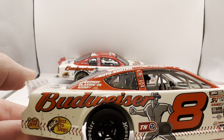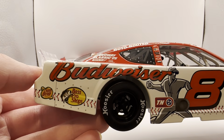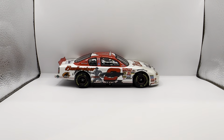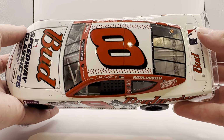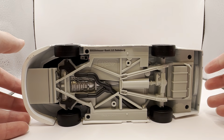I think a lot of people don't even realize it was different all around the car either. That's another one of those details a lot of people, I'm pretty sure, miss. But you got the same stuff. Let's take a look under the hood. Got a Chevy bow tie under there. There's the engine detail if you want to see that. No decklid or roof flaps, of course, on a late model diecast. And there's the inner side of the car if you want to see that.